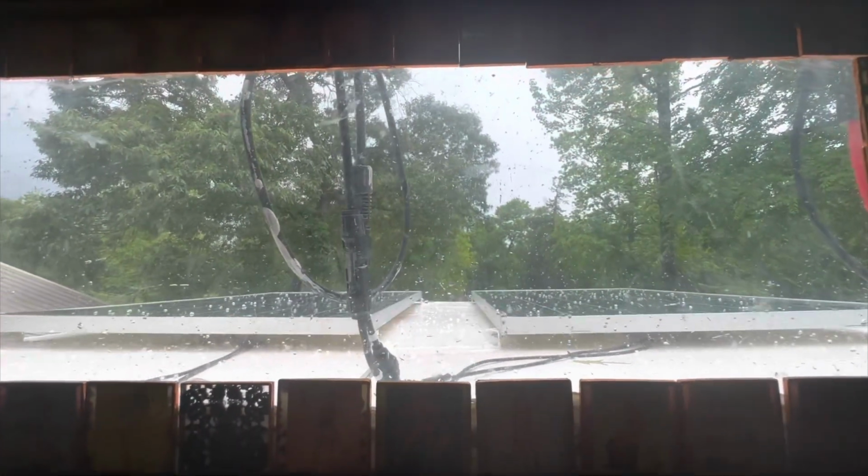Oh, look, guys. Hail all over our solar panels. That's just what we were wanting for the day. I hope Shane's doing okay out there in the bus. I'm not going out there to check right now.